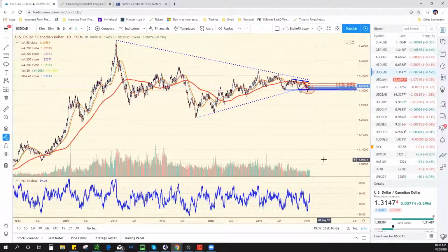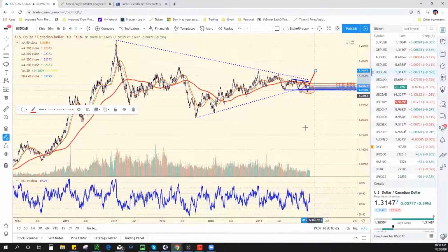You guys might be able to answer this question. You can think about it. False breakdown leads to what? Breakout, right? So you get a false breakdown. Next thing you know, we're going to be trading up at 135 if we really start making some headway here. That's something to think about.